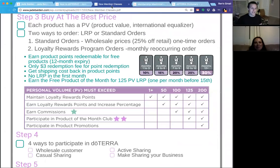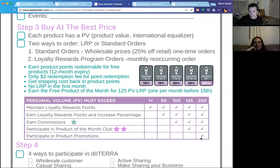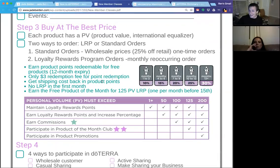And that's also one of the things that you want to explain to them. Earn the free product of the month, 125 PV. You can only get one per month, and you have to place it before the 15th. And every once in a while, there's that 200 PV promotion, and you can get up to four of those, and you can place them any time in the month. It just has to have at least 200 PV in the order. And you get your shipping costs back in product points. So I tell them it's like free shipping, but it's not free shipping. They get it back and they can get free product, which is even better because you can justify buying more.